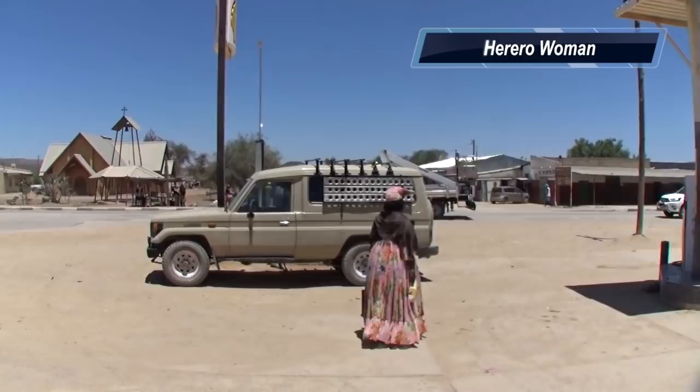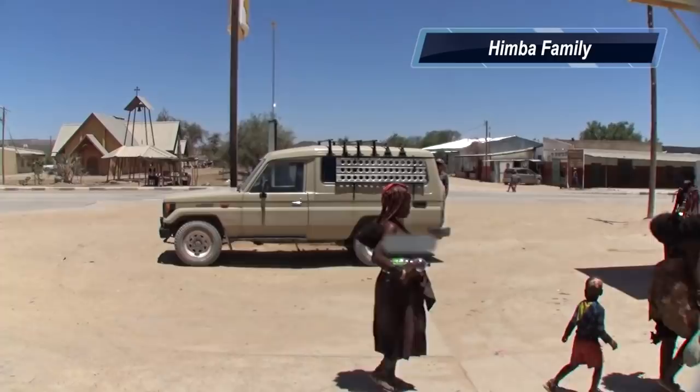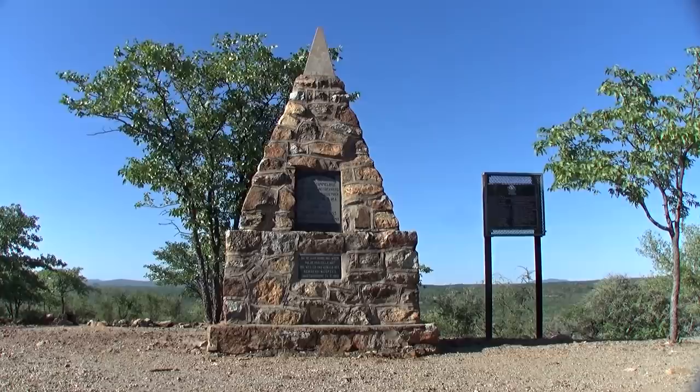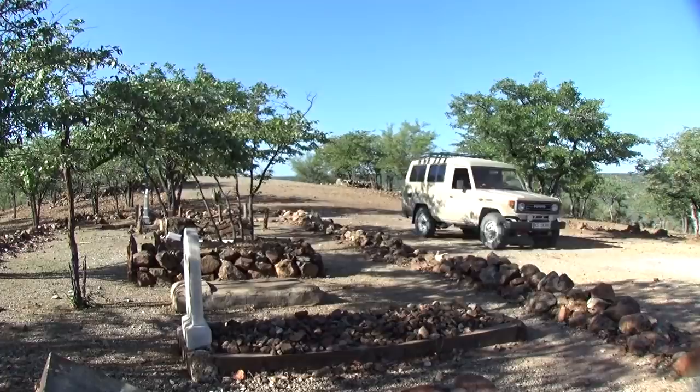Opuwu is a crossroad of local cultures. The 135-kilometer dirt road to Swatbooisdrif was well-groomed but boring. The only highlight on this stretch of road is the Swatbooisdrif Memorial, commemorating South Africans that went to Angola for a better life, but were eventually kicked out in the late 1920s.